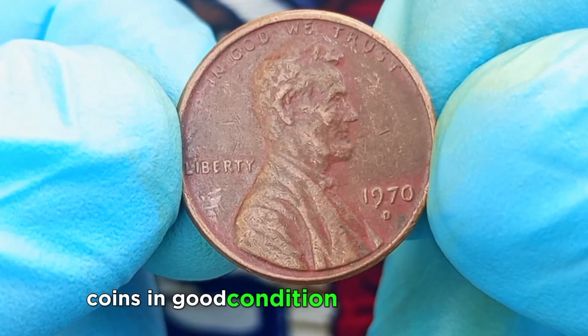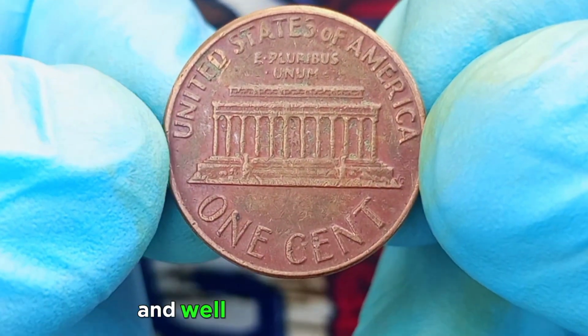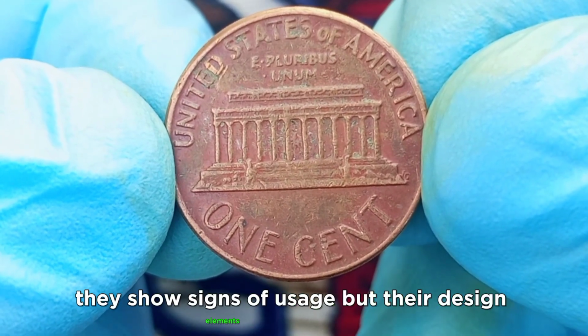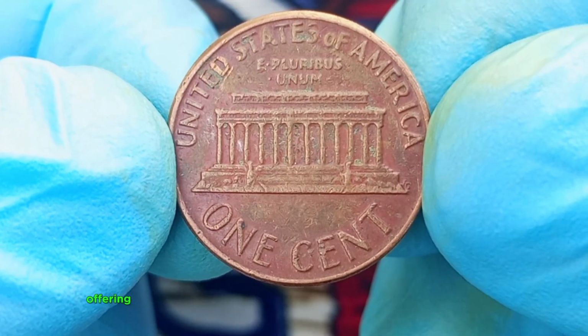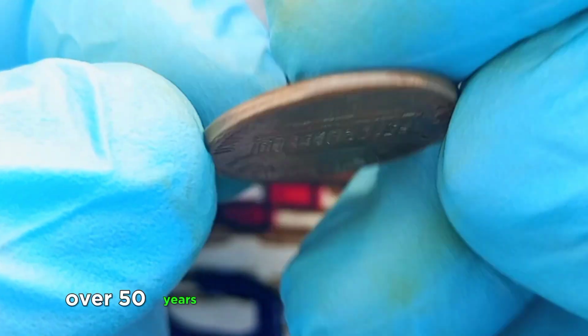Coins in good condition are particularly interesting because they strike a balance between circulated and well-preserved specimens. They show signs of usage, but their design elements remain intact. For collectors, a coin like this tells a story of decades of everyday life, offering a glimpse into its journey from the mint to the hands of countless Americans over 50 years ago.